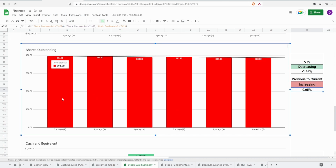On top of that, if we actually take a look at these individual numbers over here, we can see that they did issue a couple shares here and there throughout the years, right? From 5 years ago to 4 years ago, they did increase it. Then from 3 years ago to 2 years ago, they increased it again. And then from 1 year ago to today, they increased it again. So it's not a consistent decrease either.